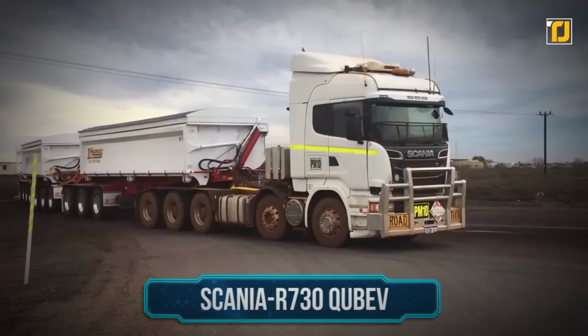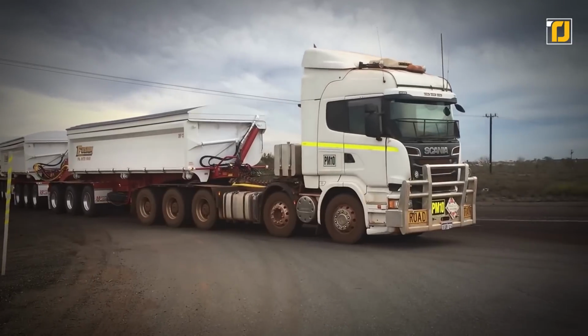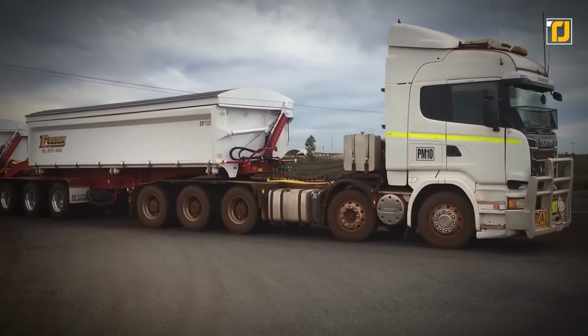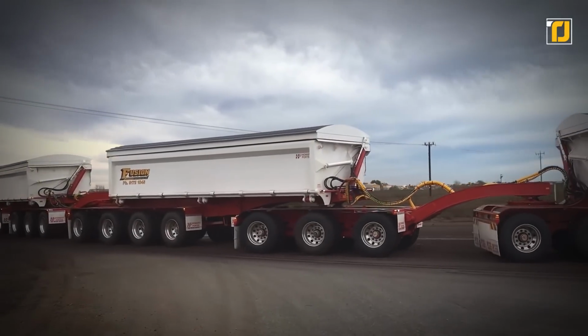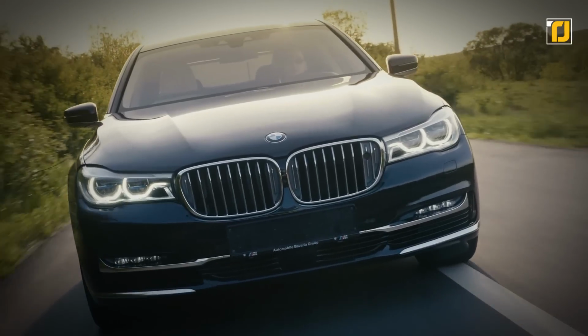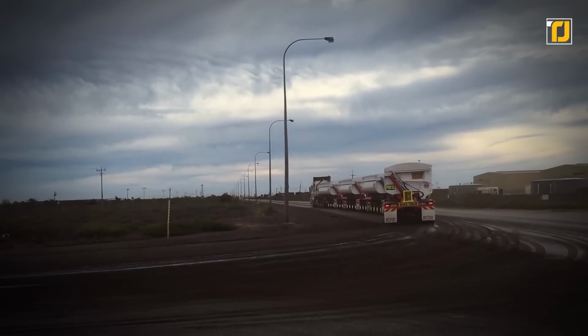Number 2. Scania R730 QUBEV. Scania is a Swedish giant when it comes to automobiles, but surprisingly, it isn't really known for its large vehicles. Most of their vehicles are passenger cars, not trucks, but they weren't one to be left behind in the race to make the largest truck.